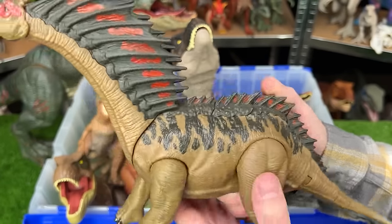I believe this figure is a Destroy and Devour Indominus Rex, but you'll notice that it has some custom coloring. So, this definitely does not look like your typical Indominus Rex. And this figure really pops out on my display shelves. My favorite part being those green eyes right there.